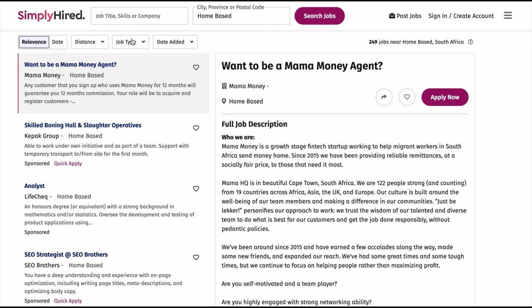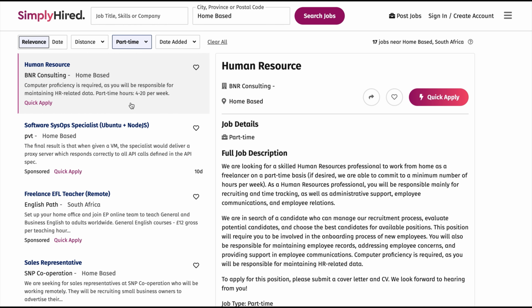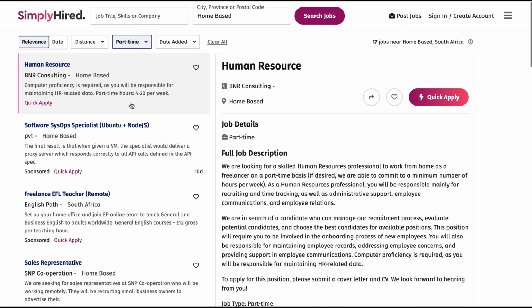And then when we come here to job type, we're just going to put in part-time for somebody who's obviously looking for a part-time job, but they also offer full-time jobs on the website. So if you don't have a job currently, you can definitely use them to try and find a full-time job, but I'm just going to focus more on part-time jobs that are home-based, aka jobs that you can do working from home. They have a human resource job that is part-time.